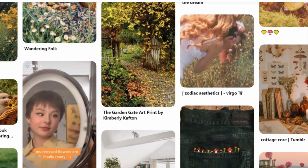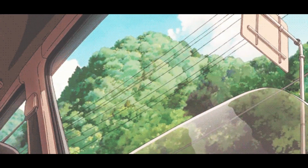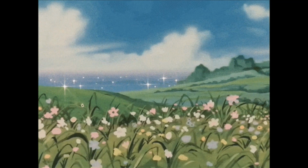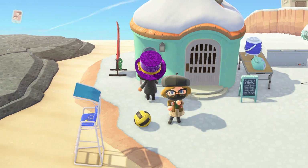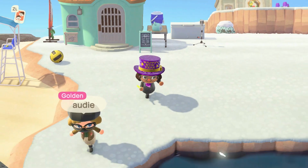So here's a plan. I'm going to go over what makes a cottagecore island a cottagecore island. I'm going to present some inspiration sources to anybody out there who's thinking about making a cottagecore island. Then I'm going to go to an incomplete cottagecore island so that you can see the process of an island in progress. Then we're going to go and see a completed cottagecore island to give you some ideas or even to inspire you even more.